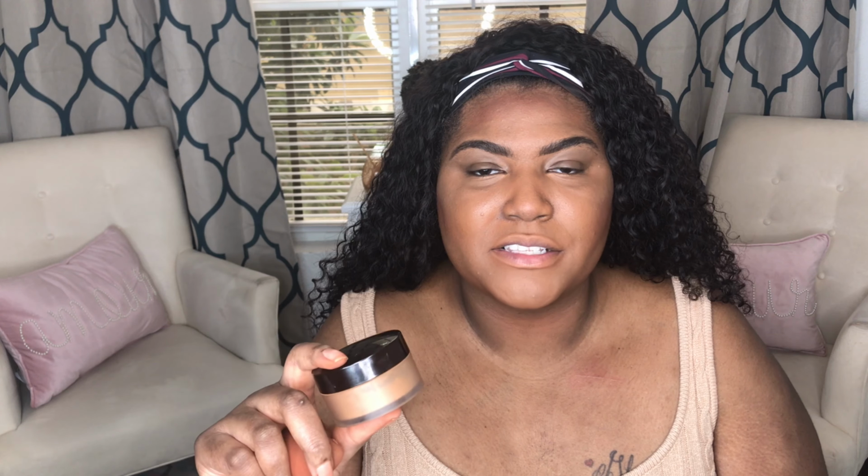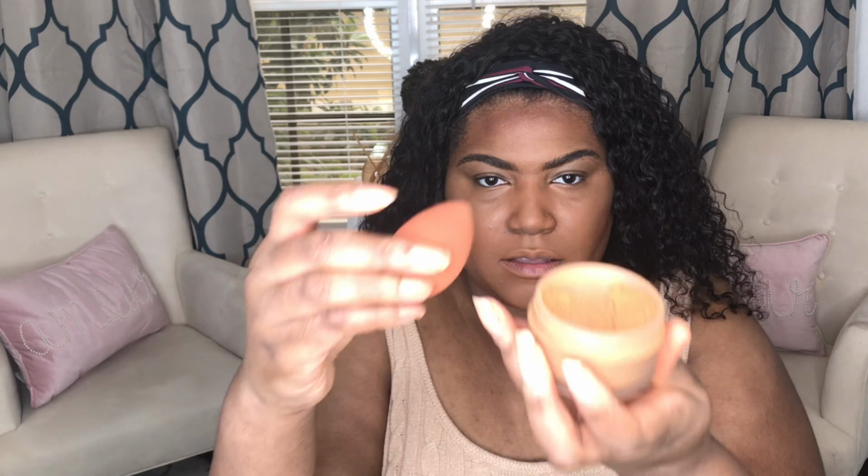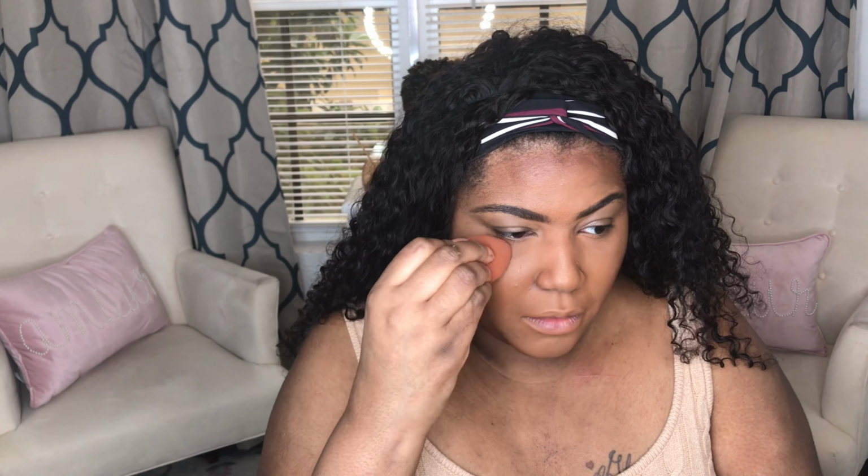So the next step is to put your translucent powder on your concealer. I used to bake, but I no longer bake. I put a little bit of translucent powder by Laura Mercier on top of the concealer. Because the concealer was already laid down very beautiful, very smooth, the translucent powder just gives it that pop. It just looks so nice. I do that to every spot where the concealer is. Now we're gonna go to the chin.